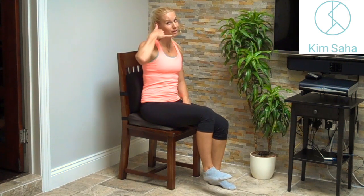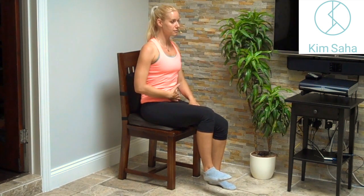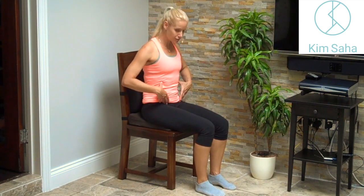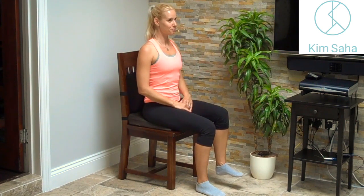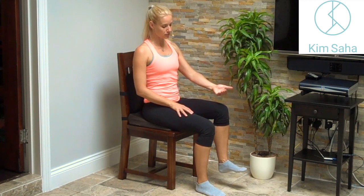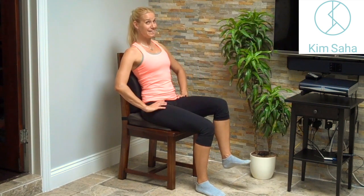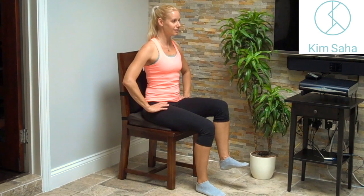Again, this can all be done underneath the desk. It can be done while you're on a conference call with a headset on or something. All of this can be done really quite discreetly whilst toning up those abdominal muscles and holding good posture. Good. So you can see there my toes are up. I'm pulling the toes up, the knees lifting. I'm not leaning back. So that's one thing to really think about. 5-second holds.